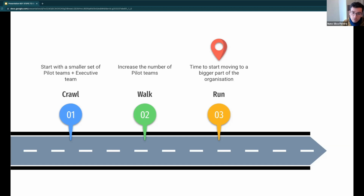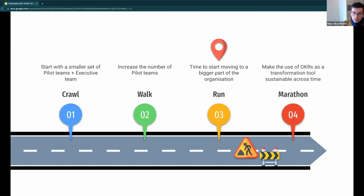But we decided to add a 4th step, which is the marathon, where we have some bumps and some more work. Marathon for us is when we start actually using the OKR as the transformational tool it is, but sustainably across time. So this is not a 100 meters run, it's actually a marathon.